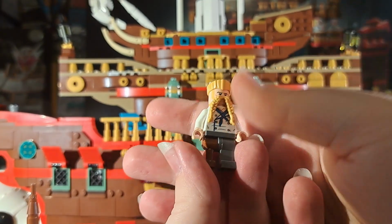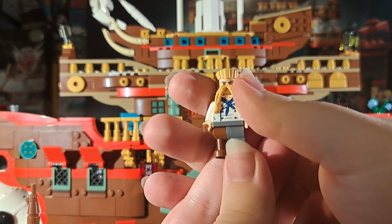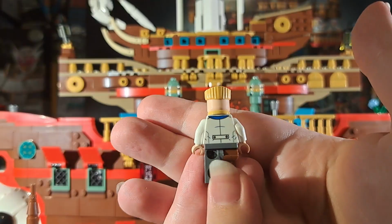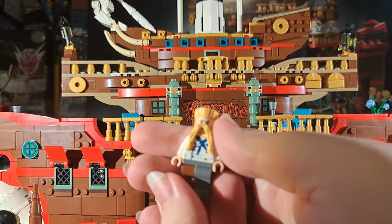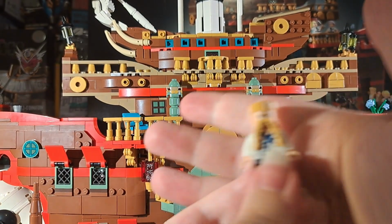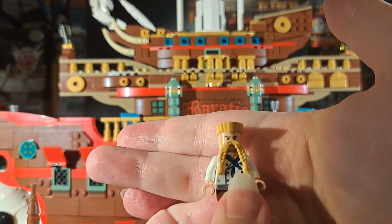I like that he has his peg leg, though I do wish it had some printing on it or whatever. I do really like the torso printing. It's perfect for Zeph. There's the back of it. And the face printing is also pretty good. It might be a generic face print, I don't know, but it does work for Zeph. And he gets a brand new exclusive mustache.